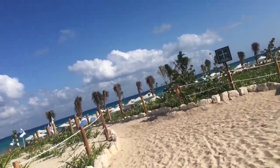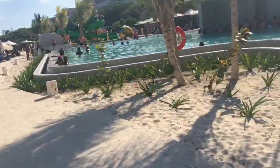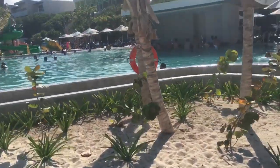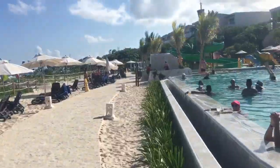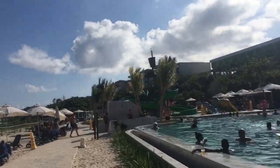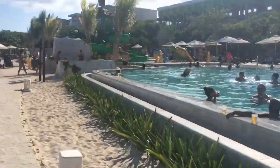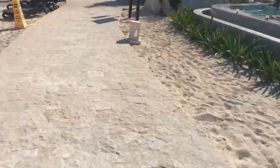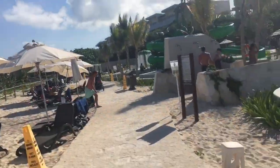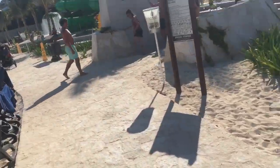Right here is another poolside bar. You can see the different sides of the beach here, which I'll get to as the vlog progresses. And there's the kiddie area, which you saw the Easter Bunny at. I already pretty much got my camera here on the beach, so I'm not going to go too in depth here, but if you want to relax on the beach, this is your ideal spot, folks.